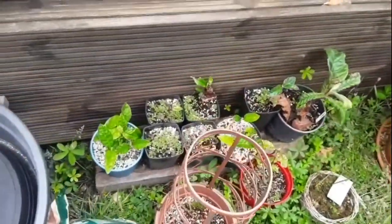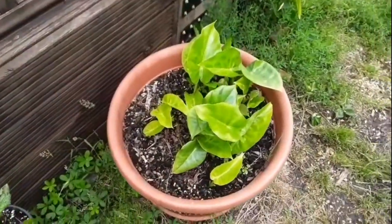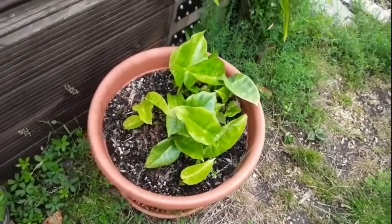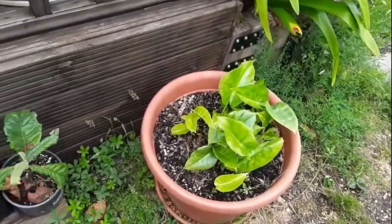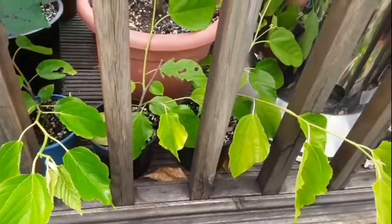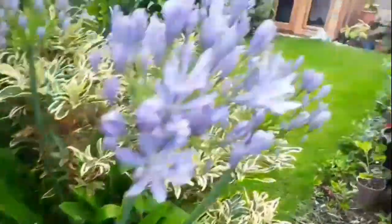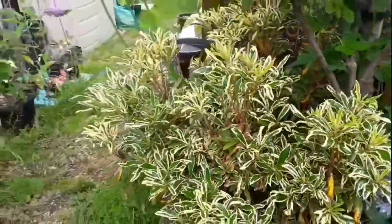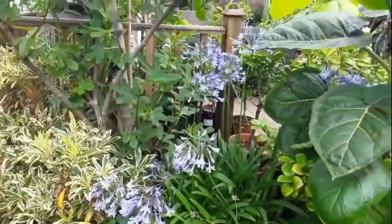Got plenty of loquat seedlings coming up here. My elephant's ears that I left outside, that's Alocasia. I thought they had all rotted away and they've all recovered, so I think I'll be splitting those up and putting them in separate pots. And just tucked away behind here are my white Pakistan mulberries. And my final little raised border, that's a variegated rhododendron. Agapanthus is doing really well in that one this year.